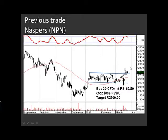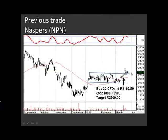So effectively, all it was doing is breaking out, coming back, retesting the support, and now it looks like it's getting going again. As we sit here right now, when I checked my phone before we started recording, the share was trading at 2,303 rand. So it's looking good. I said when we did the trade that my initial target was 2,300 rand, but I actually think that is too conservative of a target. I'm inclined to want to run this trade a bit more and see if we can get more out of it. Because if I take the height of that trading range, it should probably project up to about 2,350, maybe even 2,400 rand as a short-term target, and beyond that, possibly even higher.